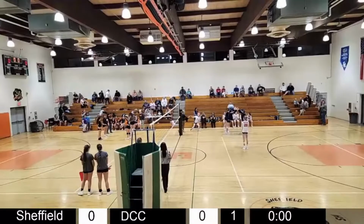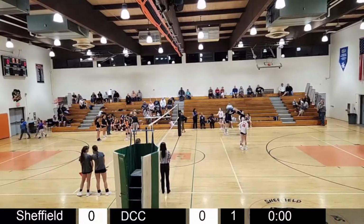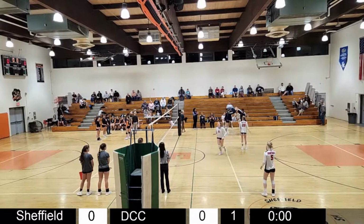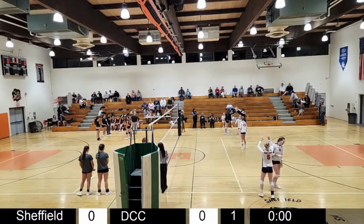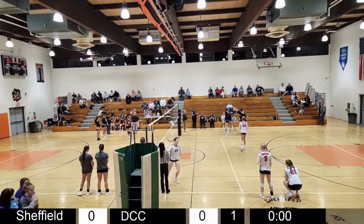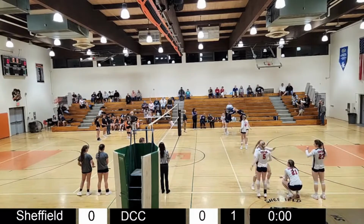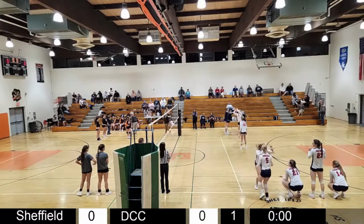First for DuBois Central Catholic, sophomore number 5, Maria Haynes. Sophomore number 21, Emma Alensky. Junior number 23, Jessie Frank. Junior number 14, Malia Miscavige. Junior number 18, Lydia Morgan. Junior number 12, Kaylee Reiser.